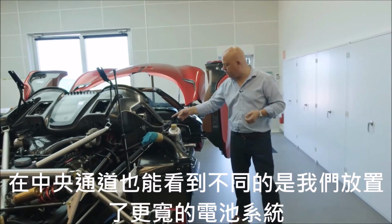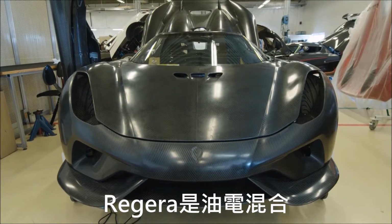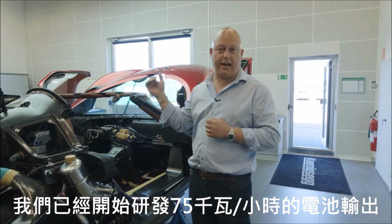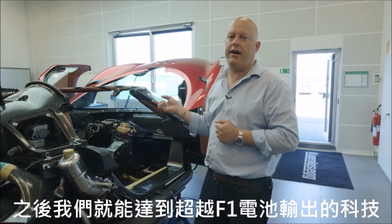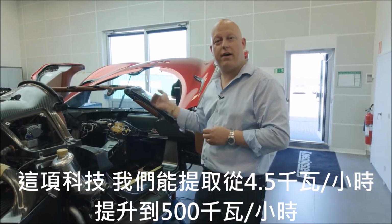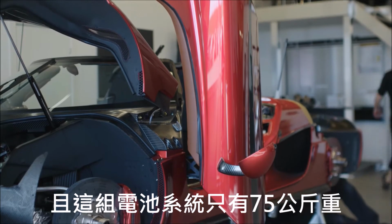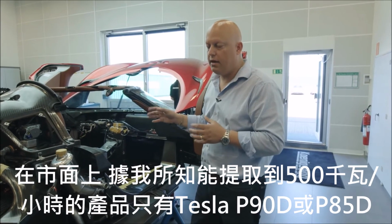Also, we can see here, inside this different looking central tunnel, which goes a little bit wider, we have the battery pack. The Regera is a hybrid, but the battery pack is only 4.5 kilowatt hours today. We actually started out with 7.5 kilowatt hours because that was the smallest amount of energy we could have to extract 500 kilowatts. But with the latest battery technology we have implemented, which is similar to what you find in the winning Formula One cars, and you can't really buy over the counter, or even officially from some battery suppliers, we can extract 500 kilowatts from a 4.5 kilowatt hour battery pack and from only 75 kilos of weight.